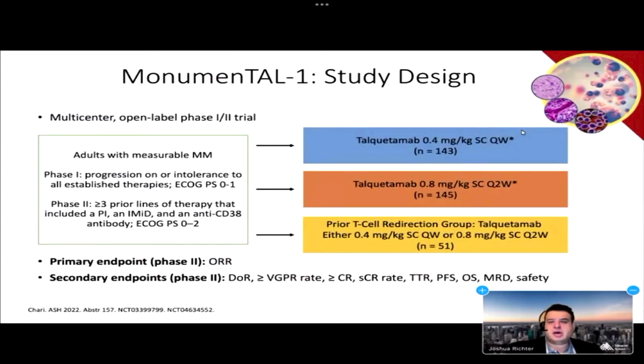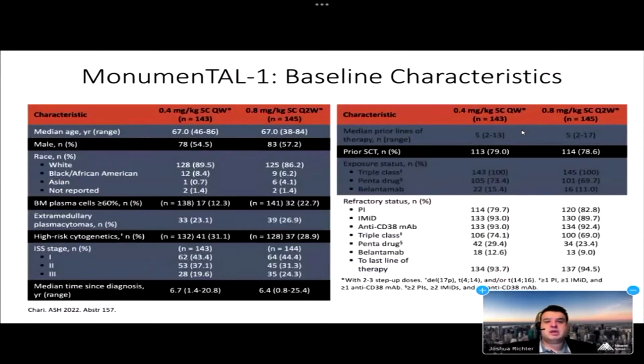this drug. The drug was approved based off of the MonumenTAL-1 study published in the New England Journal from Ajay Chari. And again, just as with the other bispecifics, there's a step-up dosing schema. However, this was approved with two different step-up dosing schemas. One takes you up to 400 micrograms per kilogram, at which point you can continue weekly dosing. Alternatively, you can give an additional step-up dose, bring patients to 800 micrograms per kilogram, and dose them every other week. Again, a very heavily pretreated group of patients.